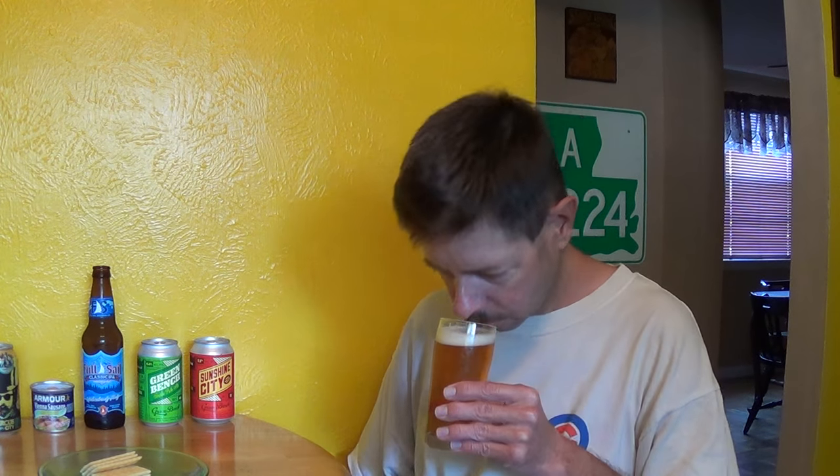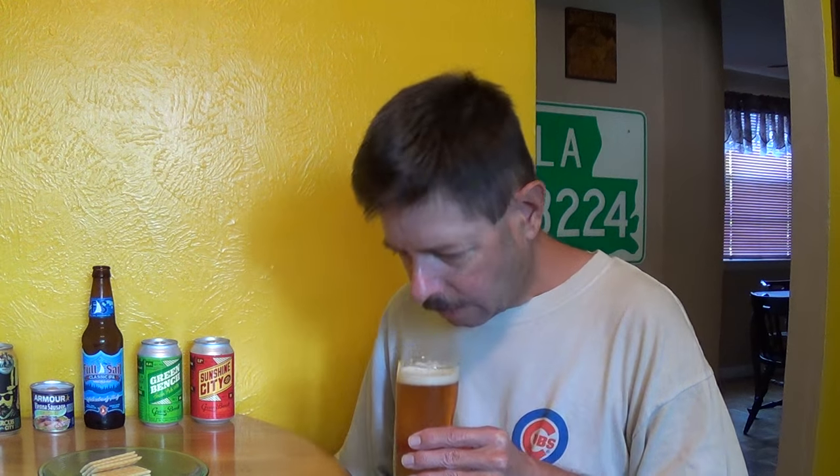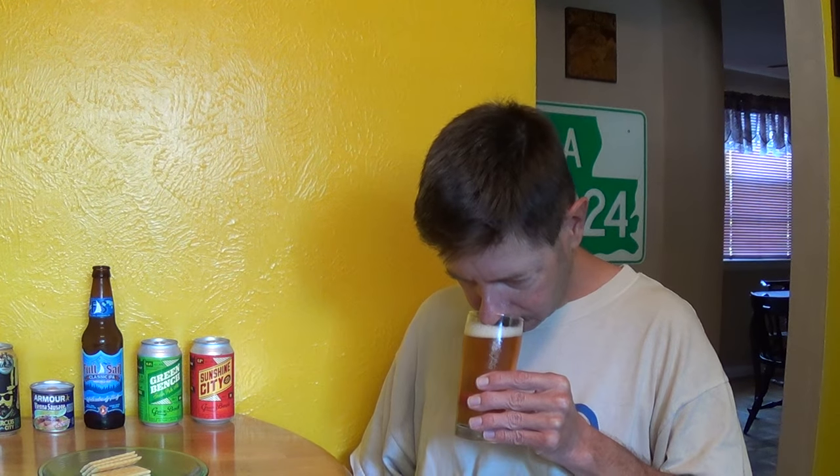But when I reviewed the regular IPA 4 years ago, I gave it a most excellent score, 8. It's fruity, pungent, a little, yeah, it's like a classic India Pale Ale from the mid-90s when we started, we meaning me, started getting into this. And sweet white bread and all of that.